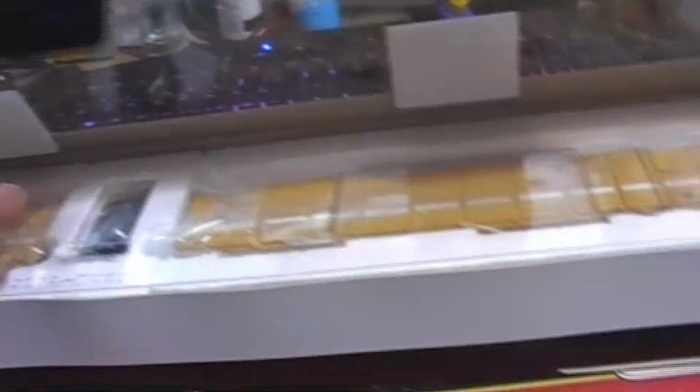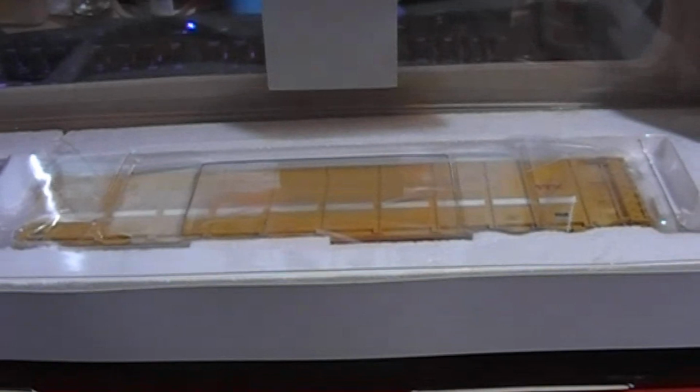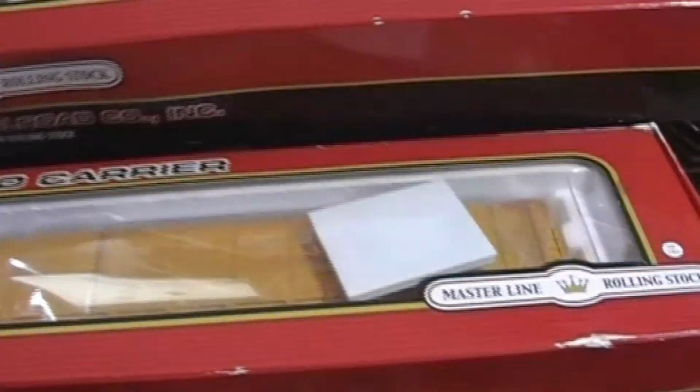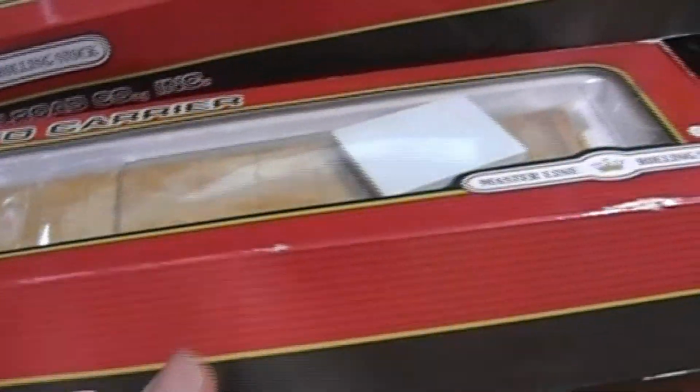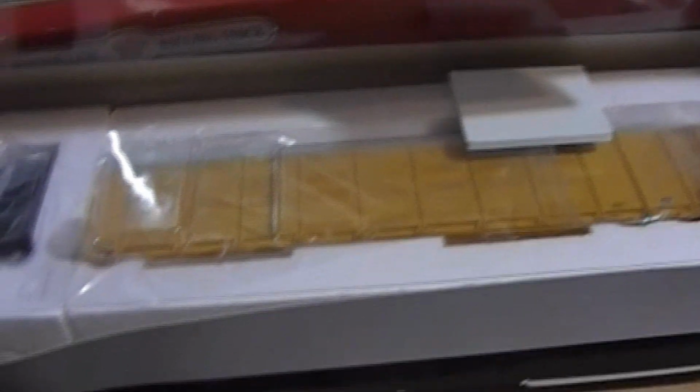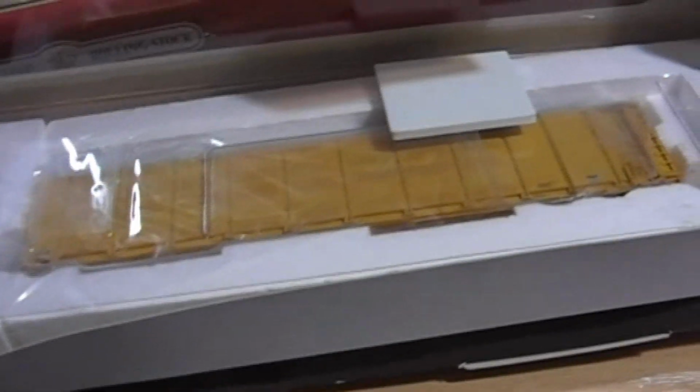And I know that when they do big drops on their items, they do not accept best offers, even though that option is still on the advert. So I bought not this one, but this one. The reason being, it's conveniently covered by the foam pad, because it's a Norfolk and Southern unit. It was the only one they had, and I bought this one first.